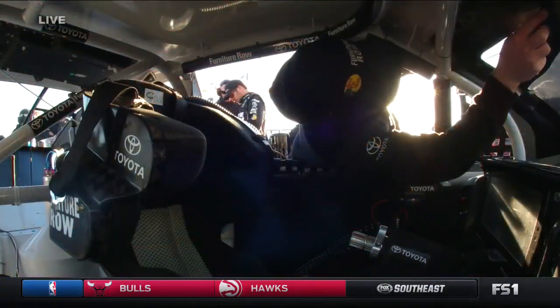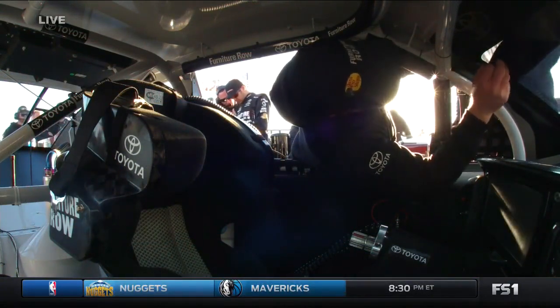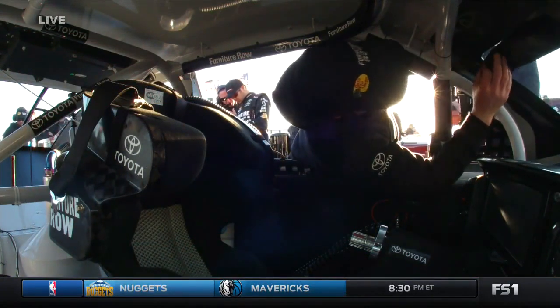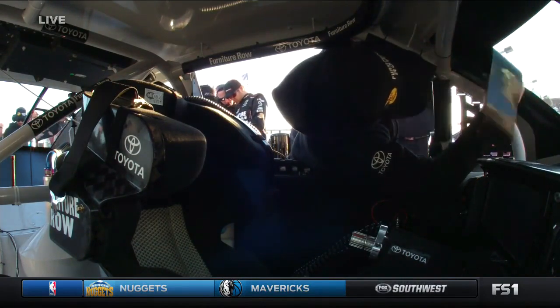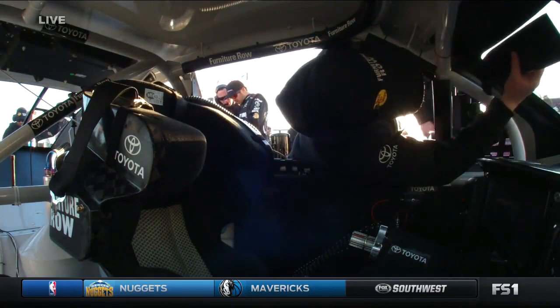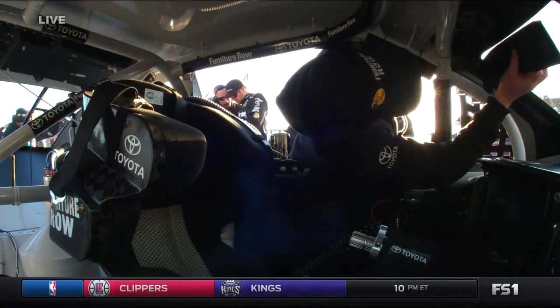Kyle Larson getting a little sun visor added to his windshield. That sun is bright down there entering one. That sun is very bright. When you're carrying 200 miles per hour into turn 1, you want to see every bit of the racetrack that you're going to be on, especially here. We talked about moving around this racetrack and running that high groove.